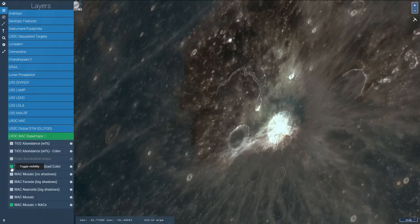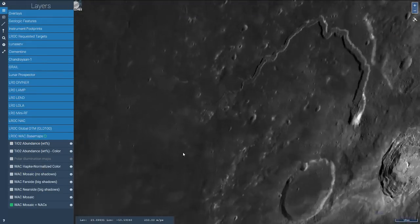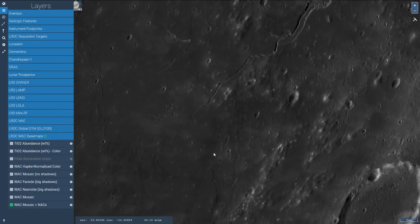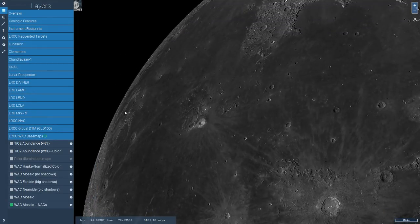Now normally this is what this area looks like. You can actually see that there is some type of delineation here. What would cause it to look so different? We don't know.